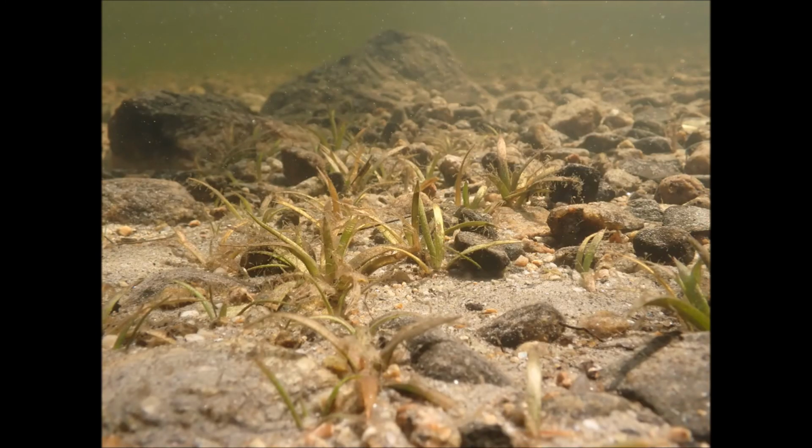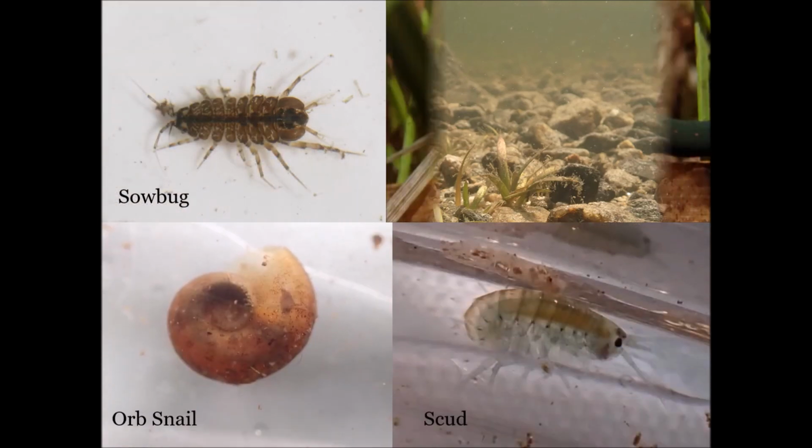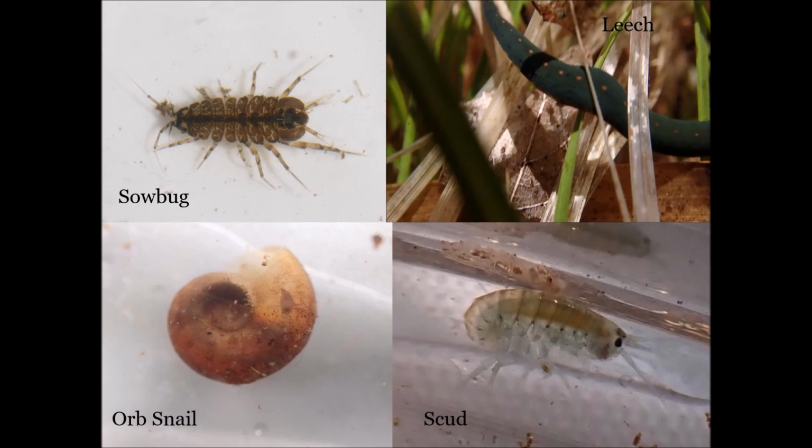Not all BMIs have a terrestrial stage. This means that they spend their entire lives underwater with no time spent on land. Sowbugs, snails, scuds, and our favorite bloodsucker, the leech, are all benthic macroinvertebrates, with the leech being the only one with no exoskeleton or shell to keep its shape rigid.